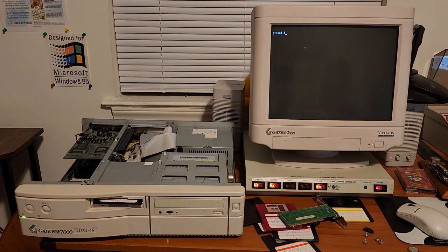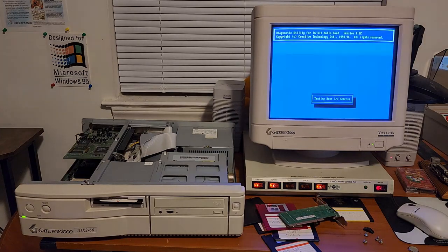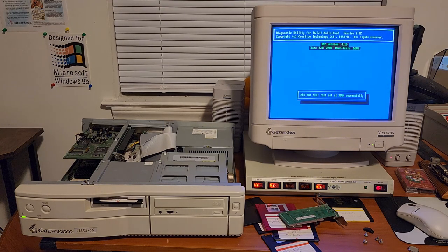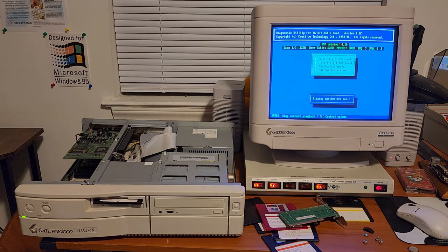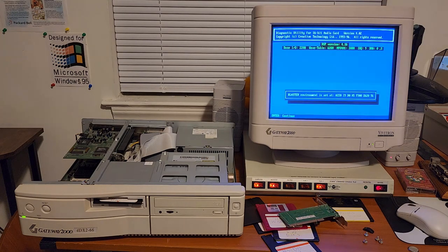Okay, let's just run the creative diagnostics. Okay, that works. We do get MIDI. And we get AWE with FM synthesis, so I'm sort of wondering if I did the wrong driver.